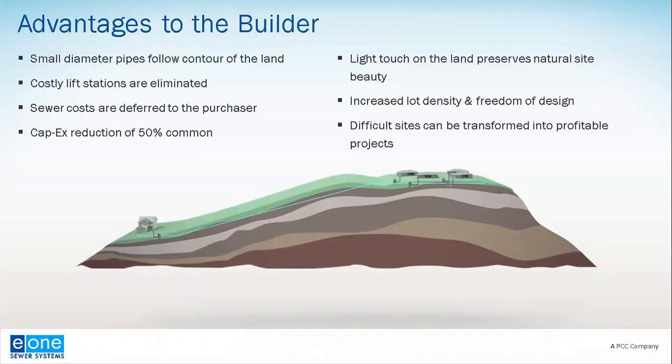We mentioned deferring costs to the purchaser, and CapEx reduction of 50% is very common. And I'll just say that we've seen cases where it's far greater than 50% depending on the application.